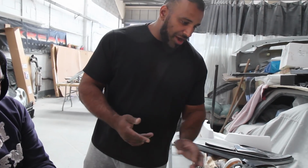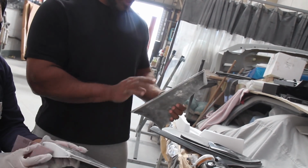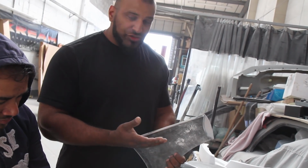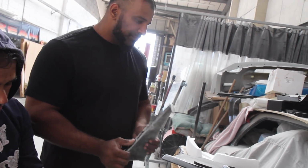So these here are the carbon vents that belong to our front wings, or fenders if you like. These are our new improved version, because we have now put a return here which makes the actual vent look a lot thicker and also gives it strength, makes it sturdy, and stops it from warping. It won't get bent over time. Keeps it nice and strong.